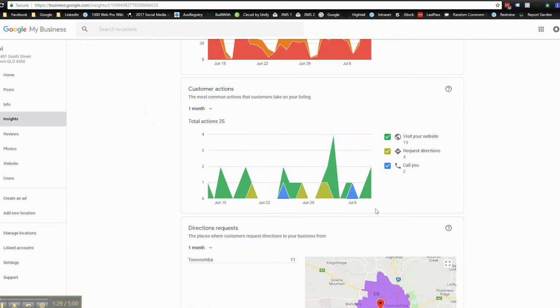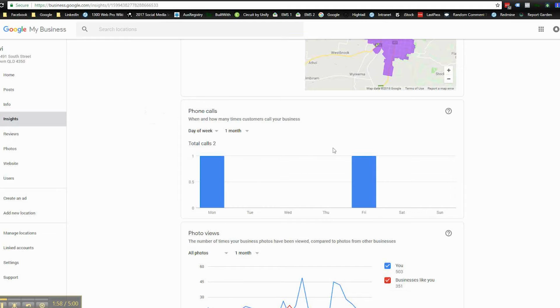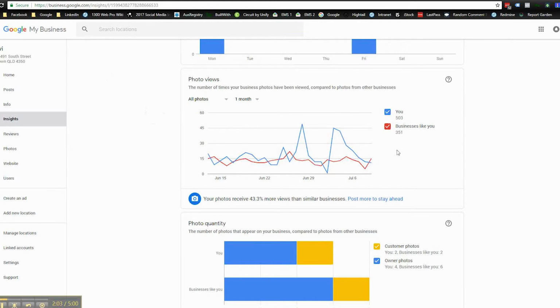You can see how many people have actually visited your website as a direct result of clicking on the listing, how many have actually clicked on the request direction button, how many people have actually clicked on the phone number on the listing and called you. We can see where the requests for directions have actually come from. They'll generally be local. Breakdown of the phone calls received.